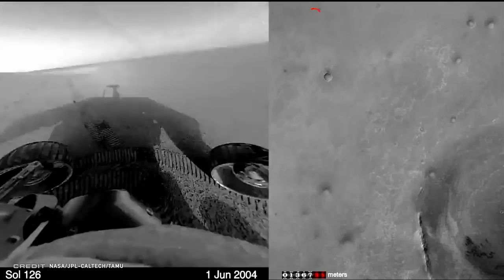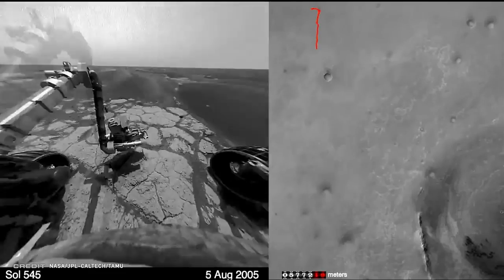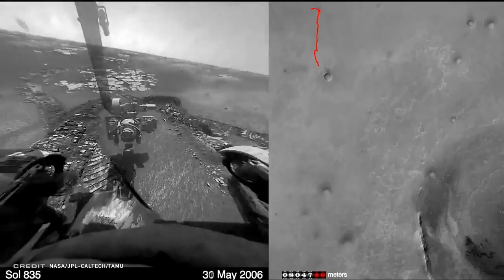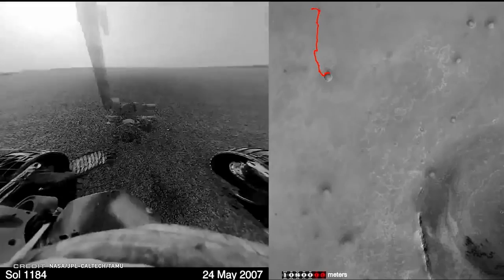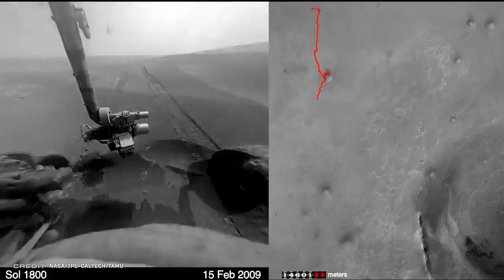Oppy returned data for more than 14 years. It logged 45 kilometers of travel, or 60 times more than its original plan. It took 217,594 raw images of Mars along the way, which is nearly double of what Spirit captured.